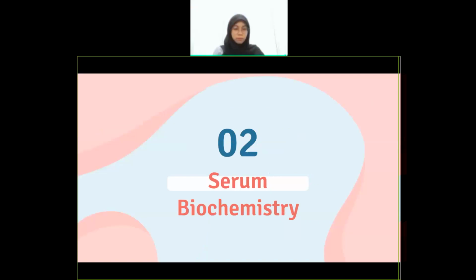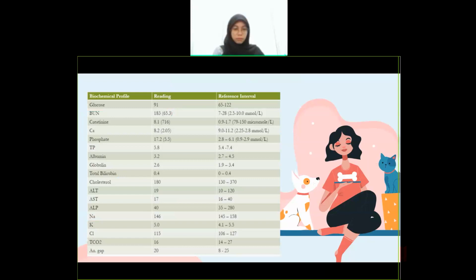And then we move on to serum biochemistry. Okay, as you can see on the table, the BUN, creatinine, and phosphate are very high. So these three are actually the hallmark of decrease in glomerular filtration. Sodium and chloride levels are low normal, and potassium is at a high normal. This is a typical sign of kidney problem.